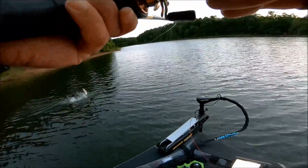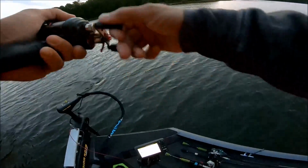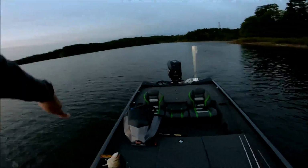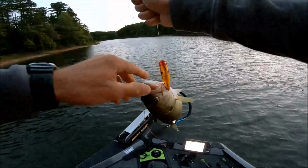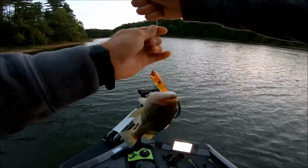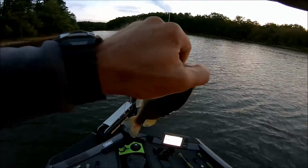All right, so didn't have my camera on, obviously, for some reason, but just caught this, got this nice one right here up on the popper, kind of right on the inside of this point right here. So didn't know I didn't have my camera running.